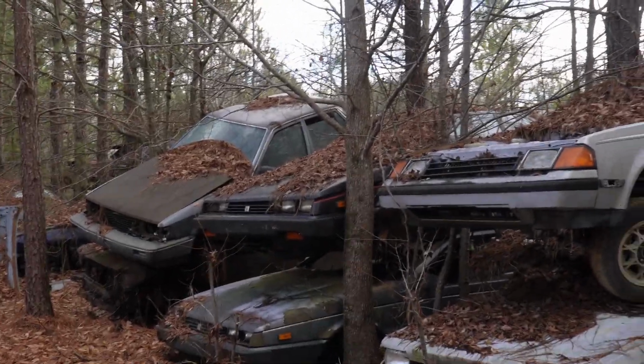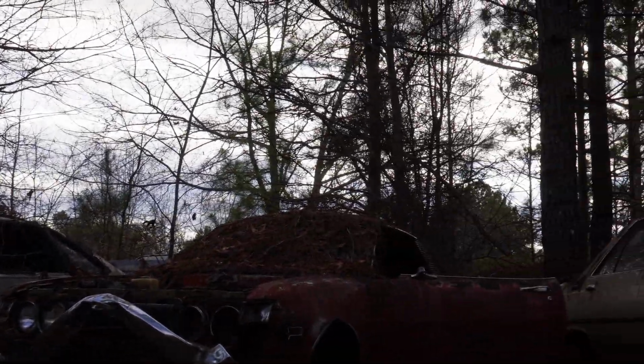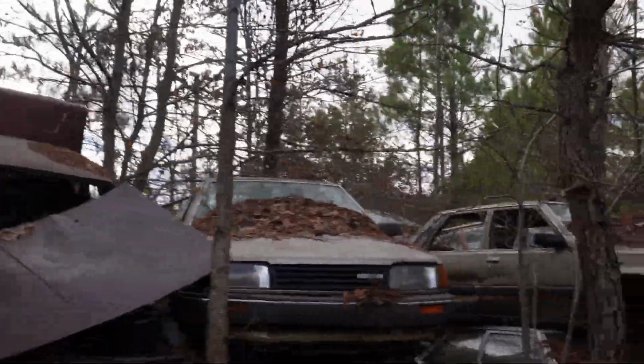I'm out here exploring a classic car junkyard in South Carolina, which is pretty cool because a lot of these classic car junkyards don't have imports, but this one in particular, it does. Now, when I was out here a few years ago, they had an AE86, and that's what I'm looking for, but they've got a bunch of like first-gen Celicas out here too. So there's a first-gen Celica. Then we've got some other Celicas out here. It looks like they've moved around some stuff since I was here last time.